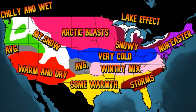In that hot pink color, we're looking at some really nice Arctic blasts, deep cold air, dry cold air, frequently pushing into the United States. Possibly a few clippers, and a few blizzards are likely. So definitely the worst of winter will, in my opinion, be across the upper Midwest, specifically because of the La Nina possibility. And those two gray colors, I have average.